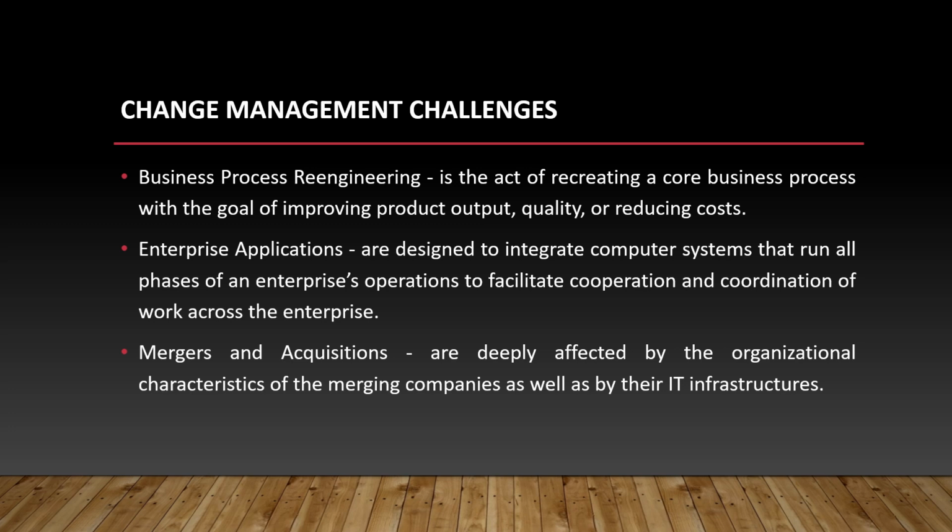Also, there are mergers and acquisitions, which are deeply affected by the organizational characteristics of the merging companies as well as by their IT infrastructures. So, in the Philippine setting, we have banks like BPI and Robinsons Bank merging, and also UCPB and the Land Bank.